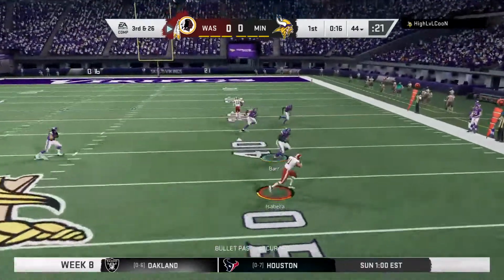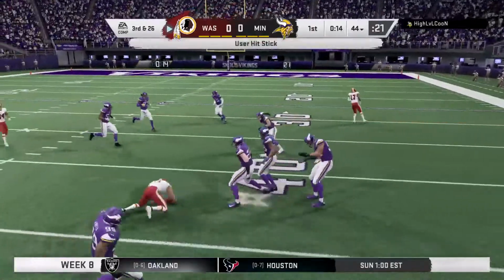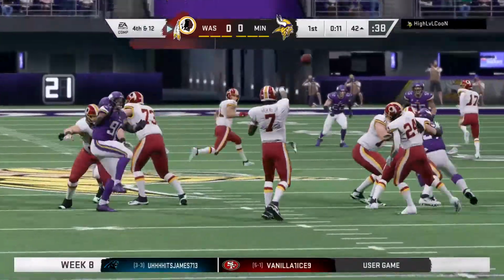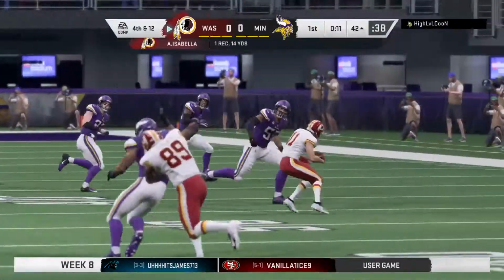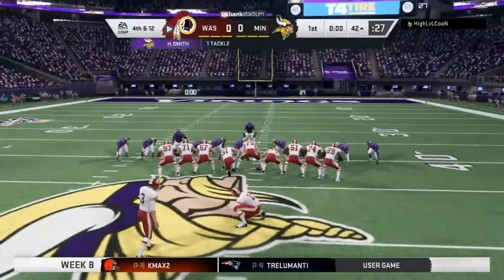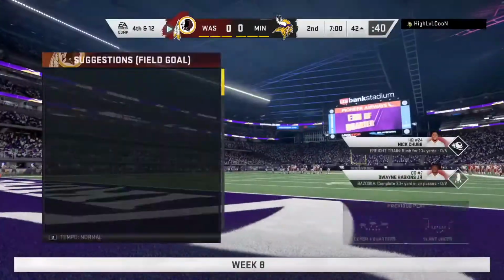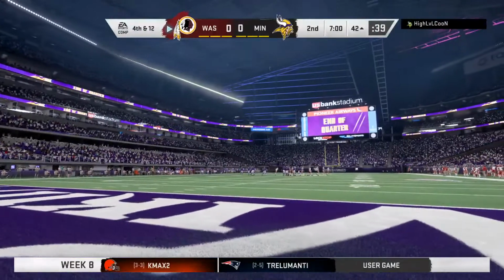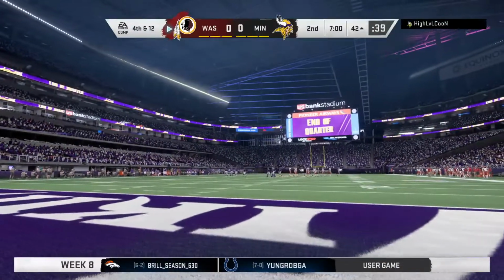Now Haskins to throw it. Got this complete to the rookie out of UMass, Andy Isabella. 14 yards, but they're still well shy of a 1st as that leads to 4th down. So coming on now is the field goal unit. They're going to try for 3, and he'll need all the leg he's got here. No score after 1 on EA Sports.